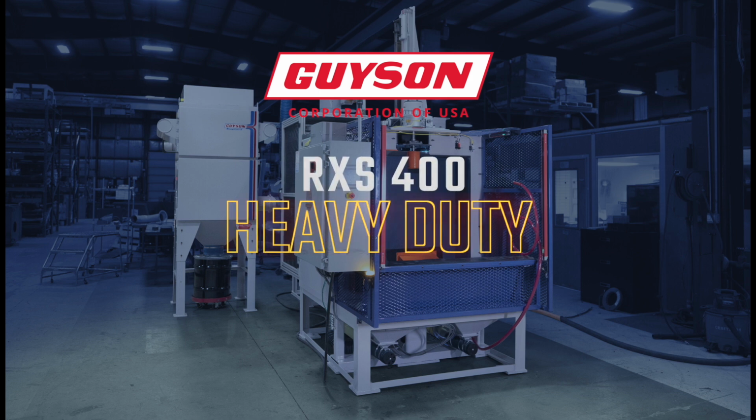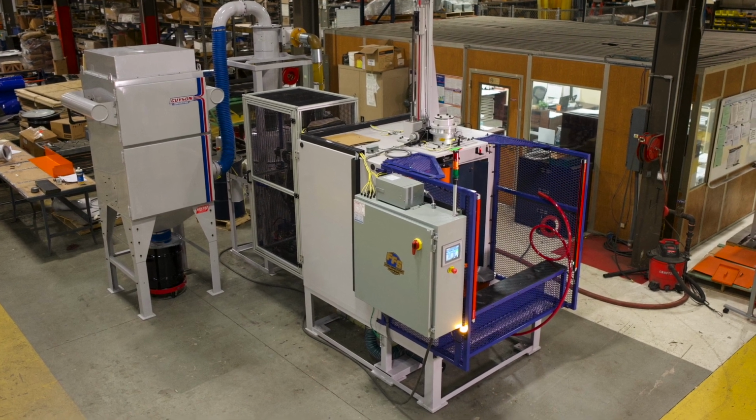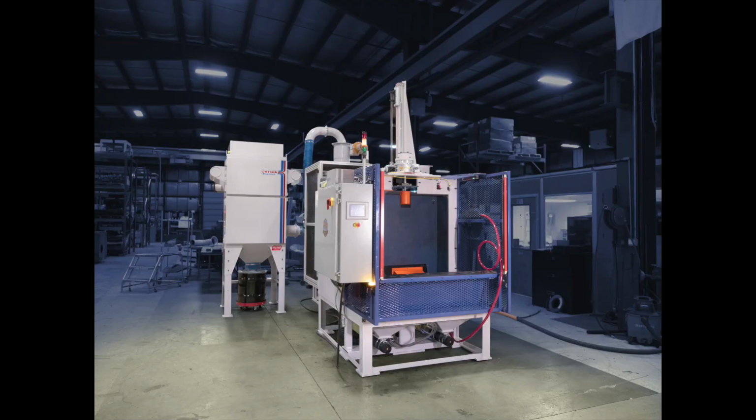Meet the Guyson RXS 400 heavy-duty automated blast machine. Guyson has taken their highly productive automated RXS 400 and bulked it up to the heavyweight class. Safety features include a light shield that will shut down the blast process if the beam is broken.